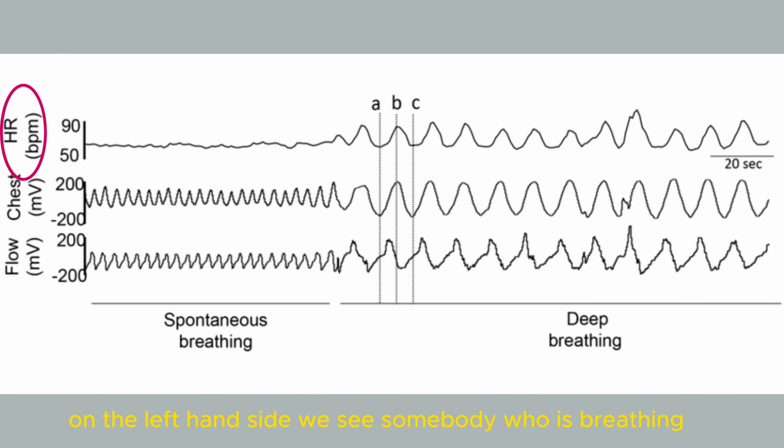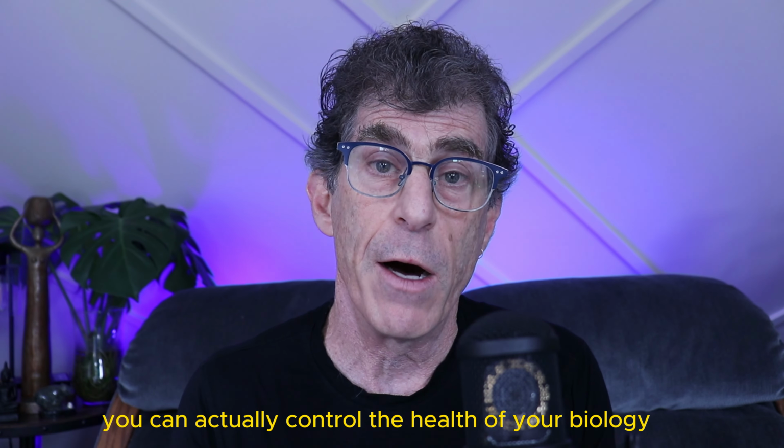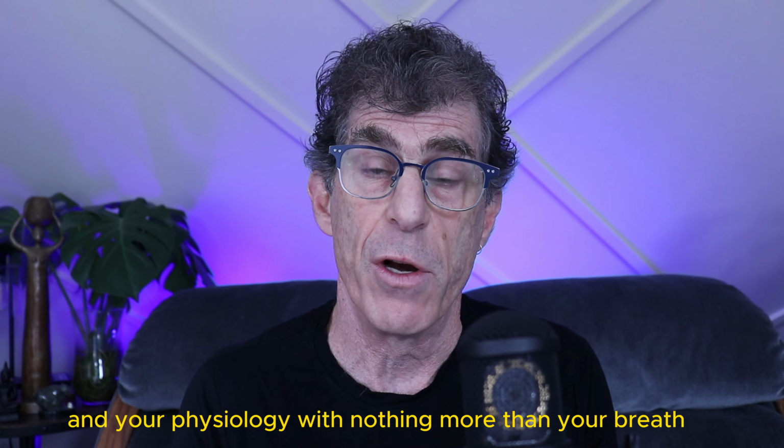On the left-hand side, we see somebody who is breathing using only their accessory muscles. And you can see that there is limited variability around the baseline heart rate. However, when this individual begins to take more deep and expansive breaths, the heart rate variability, and thus their ability to oxygenate, their ability to get rid of carbon dioxide, our primary toxin, and just to drive their vagus nerve function, all increases. This is good science, folks, that shows that you can actually control the health of your biology and your physiology with nothing more than your breath.